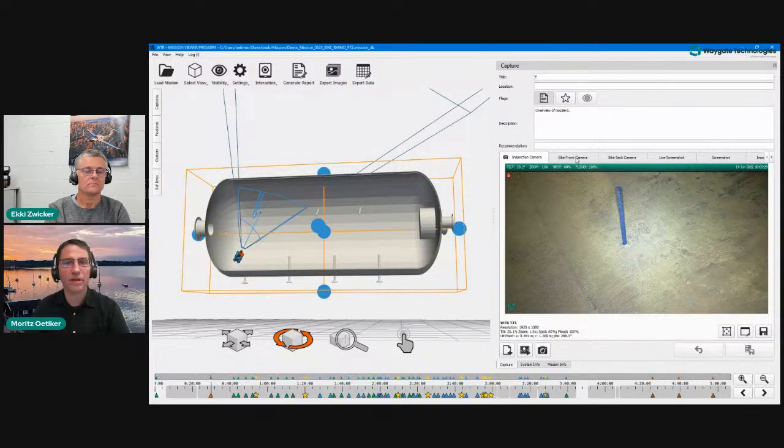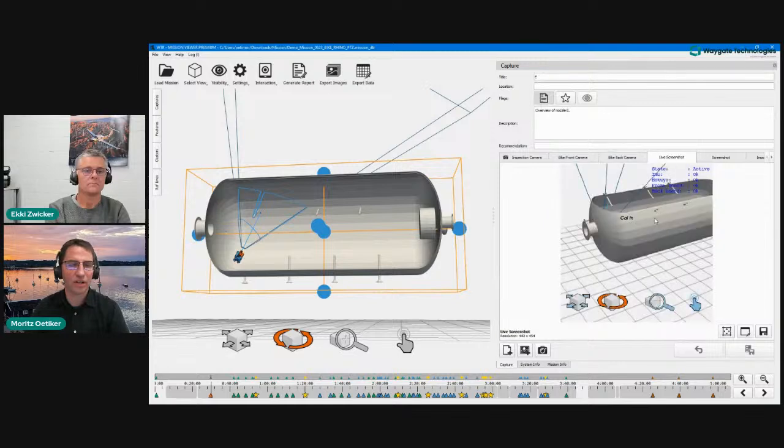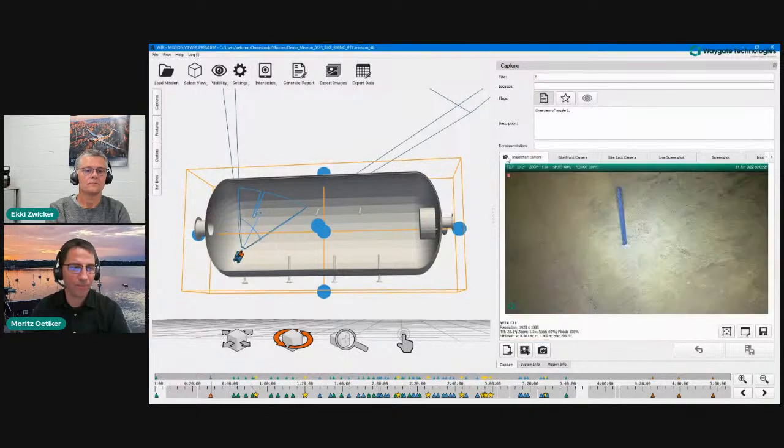Also, some other information is captured, like the bike navigation camera images, a view of what the operator had in view in the 3D when he took the shot, and there could be other information like a screenshot that the operator later wanted to use, and some imported images as well. So this is basically what you have at each of these data points.